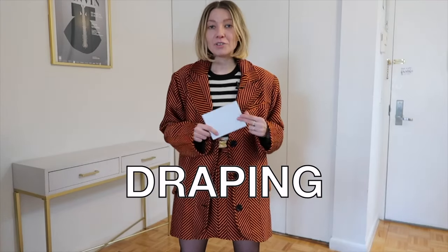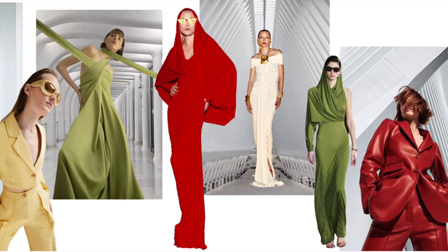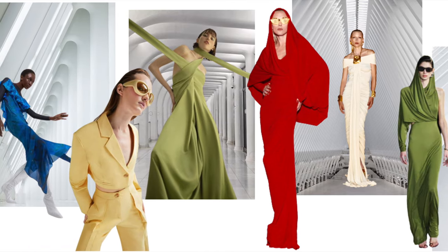I'm going to give you a sneak peek at the mood board that I did, and it's exactly about this trend, the draping. So in my ideal world, I wanted to take those looks with the different variations of the drape and shoot them against the Oculus backgrounds. Can you see the connections of the fabric and the architecture? It gives you the draping vibe, right? It's continuing the story.